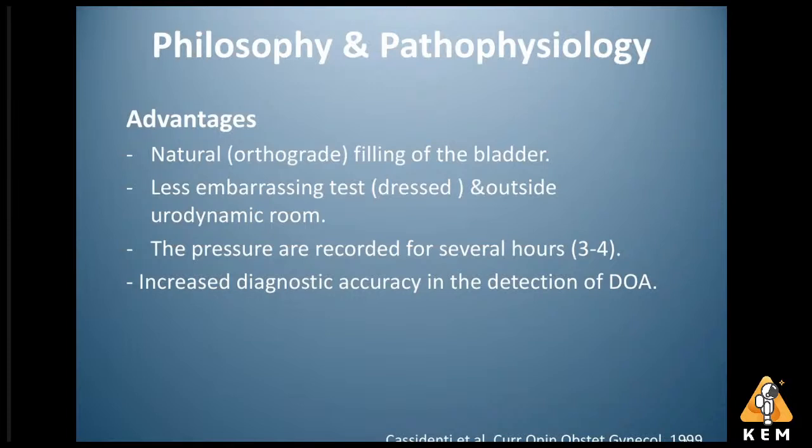The advantage over the conventional urodynamic is that it's an evaluation of the natural way of filling the bladder. It's less embarrassing for the patients. Usually they will do it while they are performing their daily activity, dressed, and it's not in front of people, so their privacy is maintained. The pressures are recorded for several hours, from 3 to 4 hours, so this probably will give more idea about the changes that happen, while in conventional urodynamic you do not have the luxury to do a study for this long time. It increases diagnostic accuracy in detection of overactive bladder, where again in some cases in conventional urodynamic you will probably miss that.